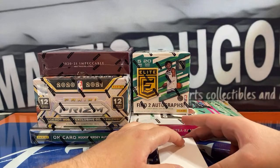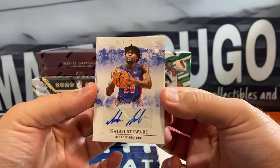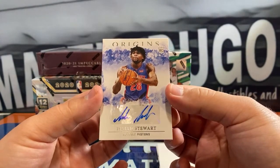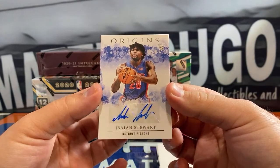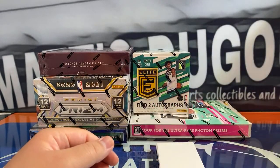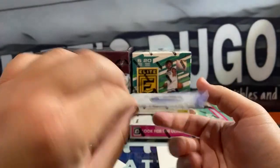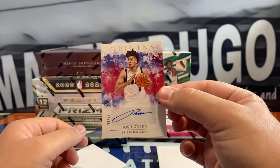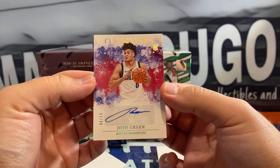All right, first up, good luck, guys. We're going to have Pistons again. That is going to be an Isaiah Stewart base rookie autograph. I'm going to go Detroit. Huge night. Stewart base rookie auto. Right, and last one up is going to be for the Dallas Mavericks. That'll be Josh Green, red rookie autograph, 62 of 99. Nice red rookie there on the back, Dallas. That is Travis on the board with the Mavs. There we go.